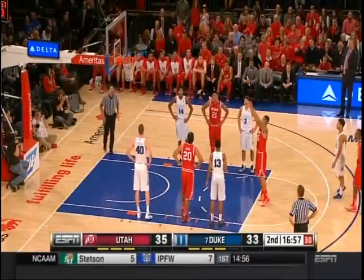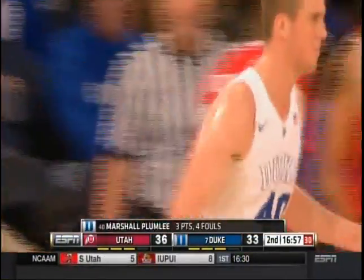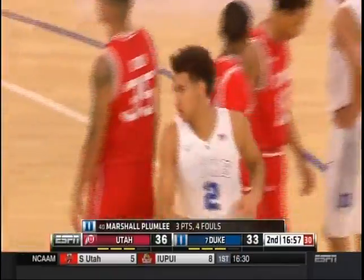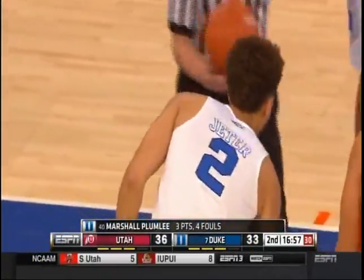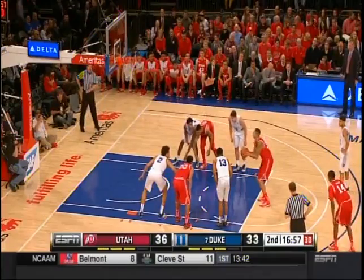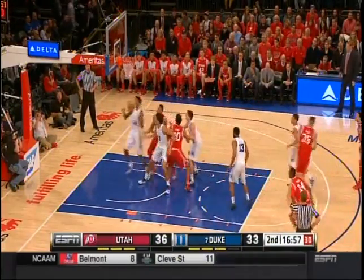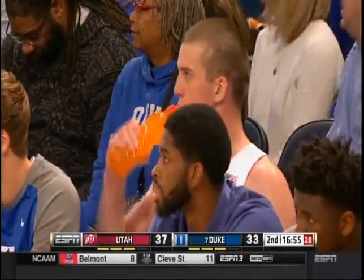Kuzma's at the free throw line. Plumlee's going to come out with the 4. And Chase Jeter, the 6'10 freshman, is back in the ball game. He played just 3 minutes in the first half. Essentially, they played with 6 men. He just turned 18, Coach K said, very young. He's going to fill out. He's going to eventually be a very good player, Coach K said.